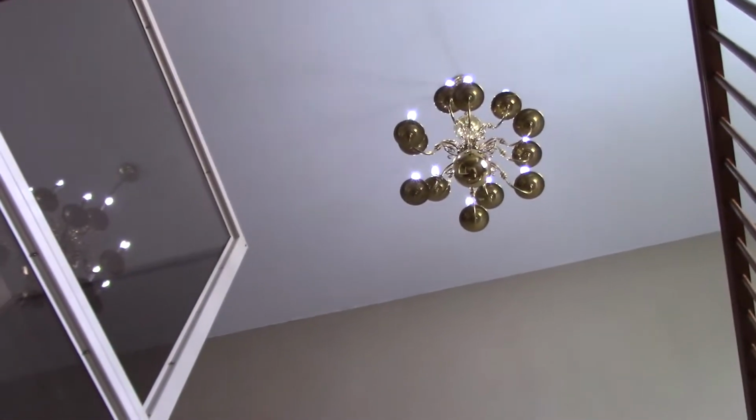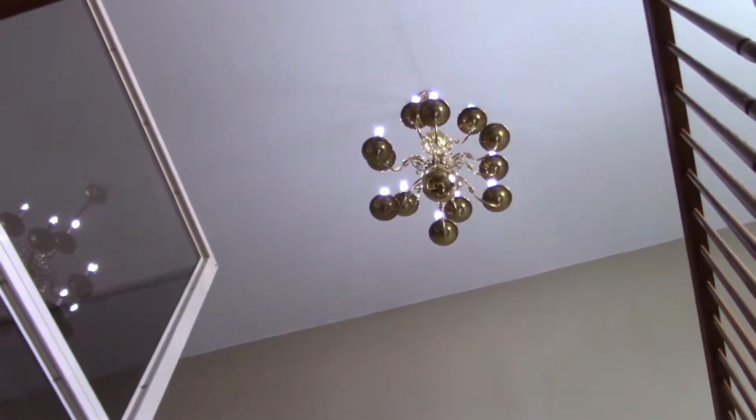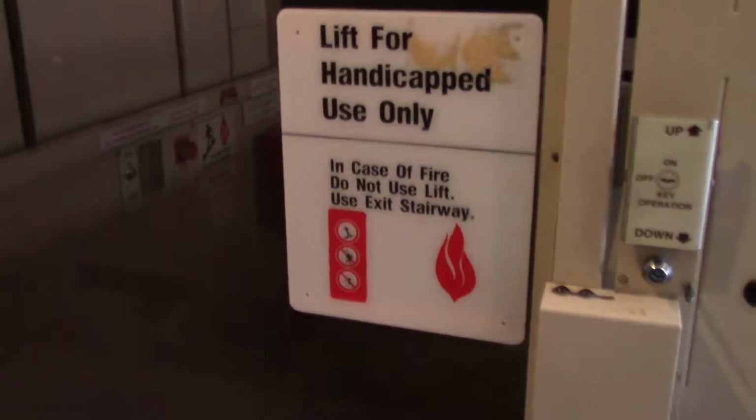But our main focus in this video, of course, is the wheelchair lift that they have. Also, look at that chandelier. I like that chandelier. That must be the inspection certificate there, which seems to be placed in this plastic folder taped to the glass along with some other similar documents. And yeah, I guess let's get in the lift.